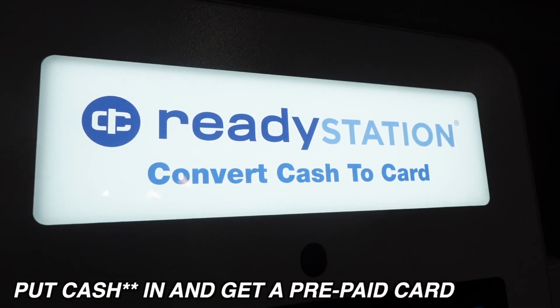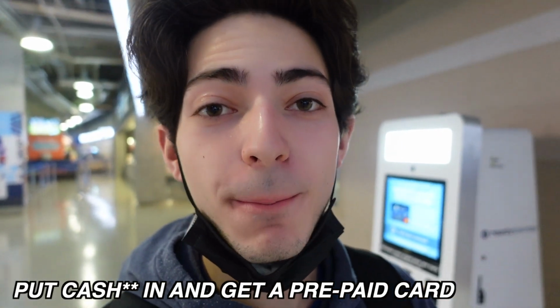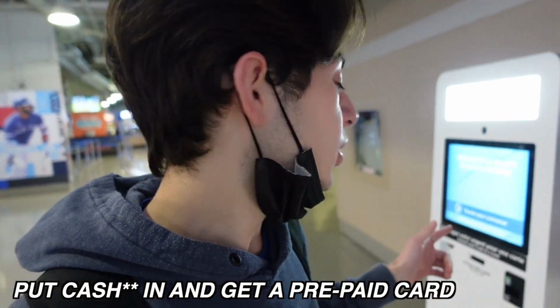Something you must know is Rogers Center is fully cashless this year, but all around the park they do have these reverse ATM machines, which is where you can put a credit card in, and I believe you get a prepaid debit card essentially to use anywhere in the park or outside. So just note that Rogers Center is fully cashless this year.